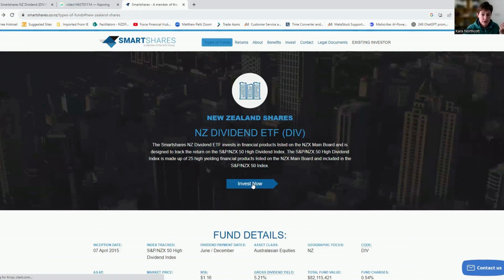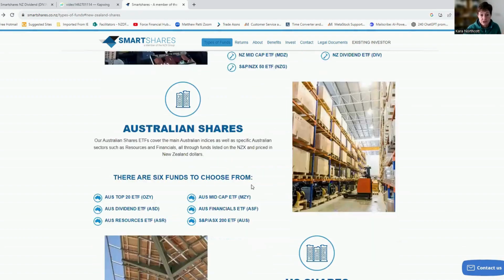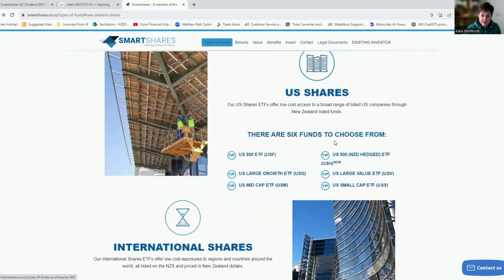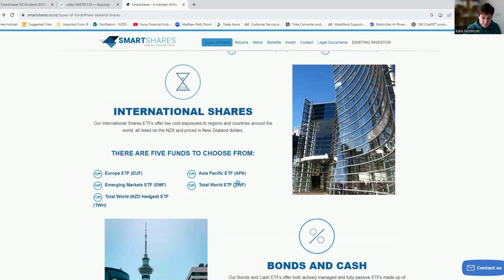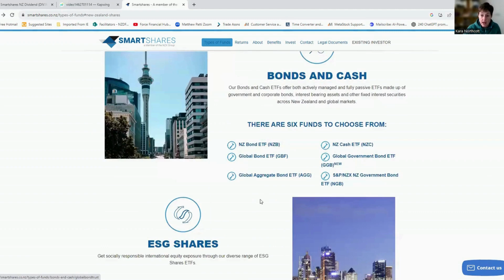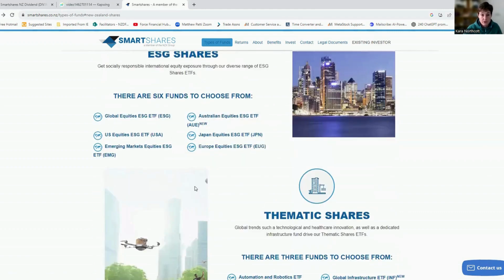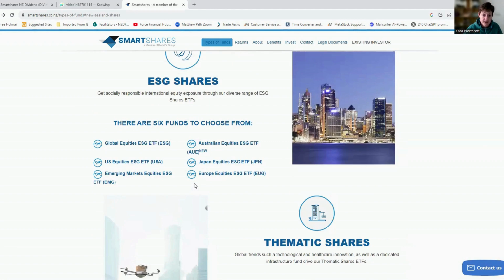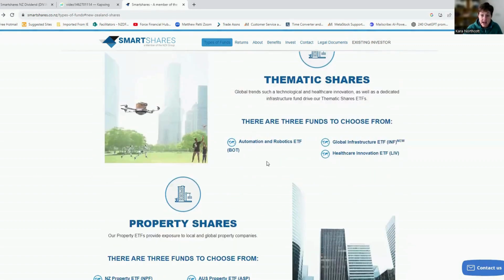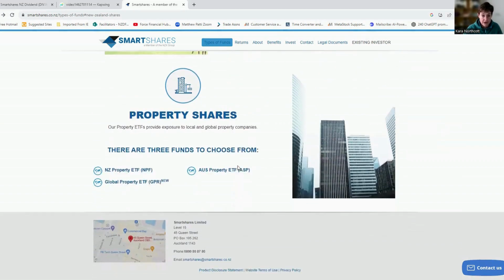If I just go back I'll show you what else they've got, so you can actually invest into Australasian shares. As you can see there, they've got 6 different ones available. You can go specific into the US, international, obviously outside of the US, and you can also do cash and bonds. Okay, and then they've also got ESG shares available. So if you're wanting to go into that ethical, sustainable and governance area, that's a good area there. And then the thematic shares, so that's obviously another new area. And then lastly, we've got property that you can go into as well.